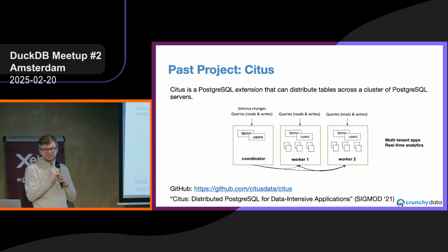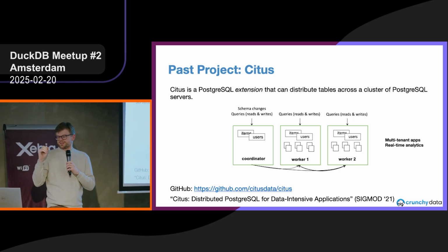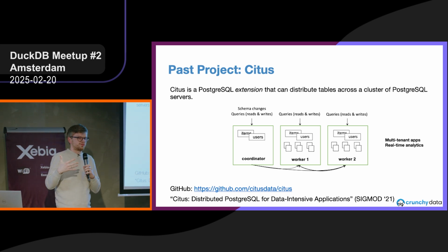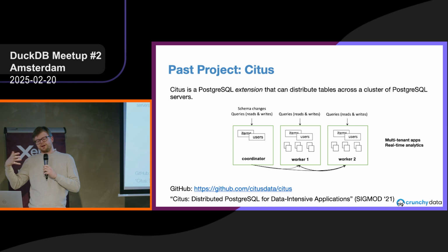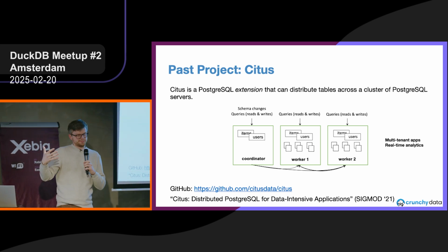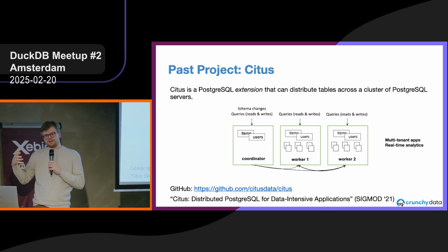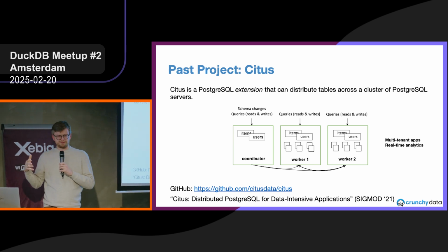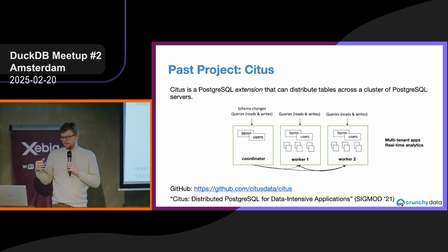But most of the past 11 years have been on this Citus project, and it was basically distributed Postgres as an extension. And when we started that, we thought, okay, we might go into the analytics space. It was a long time ago. Hadoop was still a big thing. It was very slow. Spark wasn't really reliable yet. Impala was very limited, though kind of okay.